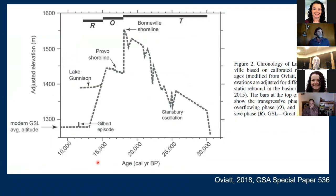So when did the Bonneville flood occur? It happened during the last ice age, and the best information on the age of the flood comes from radiocarbon dating of lake deposits. And this has been mainly done by Jack Oviatt, University of Kansas.